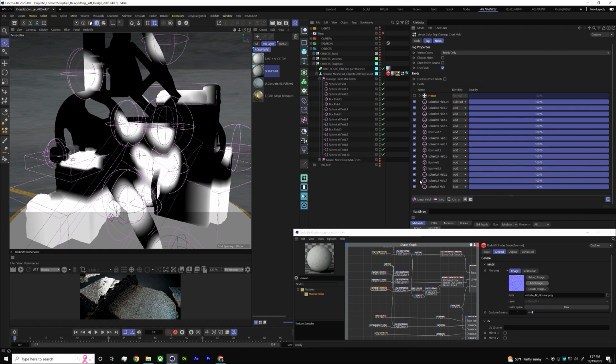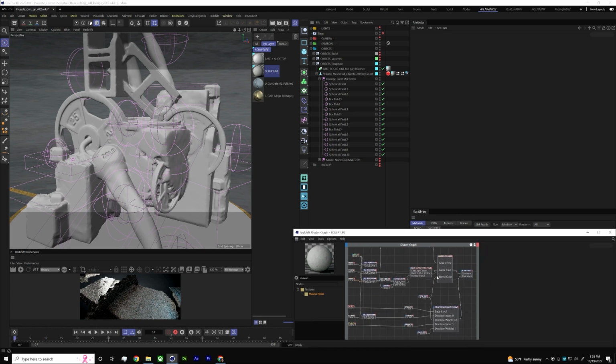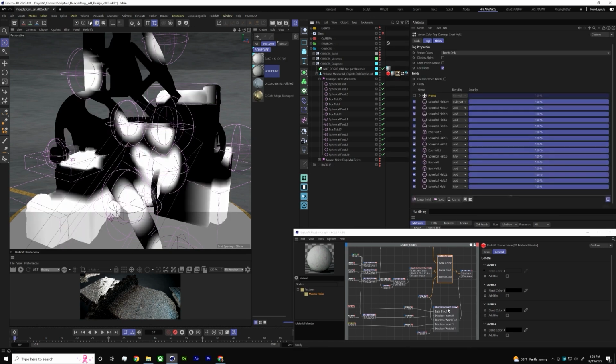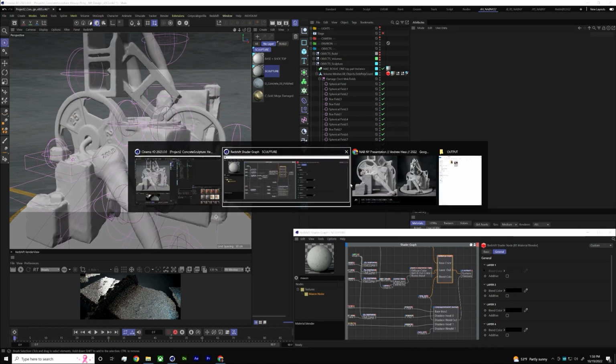And again, I just used circular fields and box fields, but you could drag in random fields, etc., whatever. And then, yeah, that gives you something to pull into your blend color. And so everywhere that was white is getting damage. Everywhere that was black is getting the smooth concrete. And that is just a quick little thing on that.